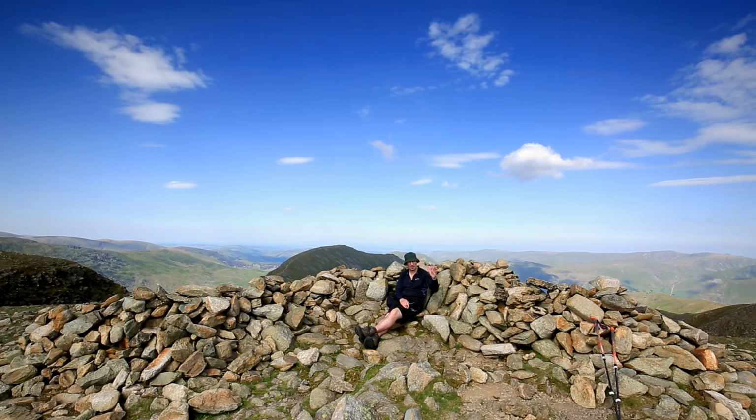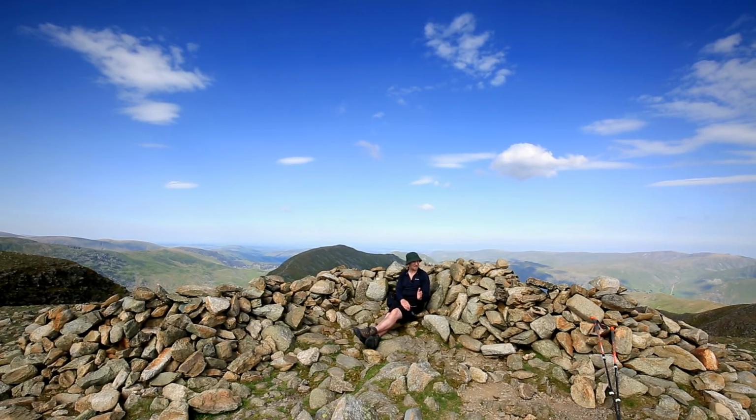I'm now going to head down, heading towards the eastern ridge, which is probably the most photogenic of the two ridges. The western ridge is quite flat. So next stop is going to be Great Rigg and then Heron Pike. I'm really looking forward to it.